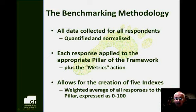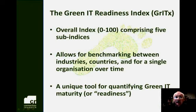We take all the questions that apply to that pillar and then apply it against the appropriate pillar, which allows us to come up with some numbers, some metrics. And we've developed an overall index, which we call the Green IT Readiness Index, GRITX. And it's a scale of 1 to 100, comprising our 5 sub-indices in each of our pillars.